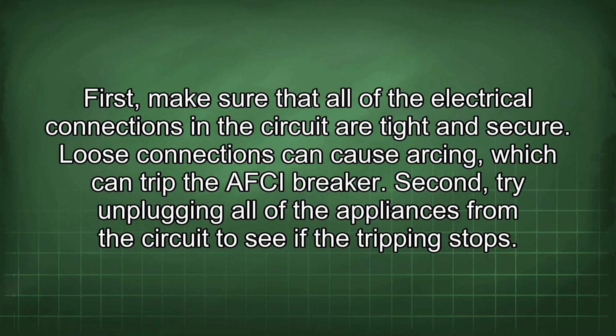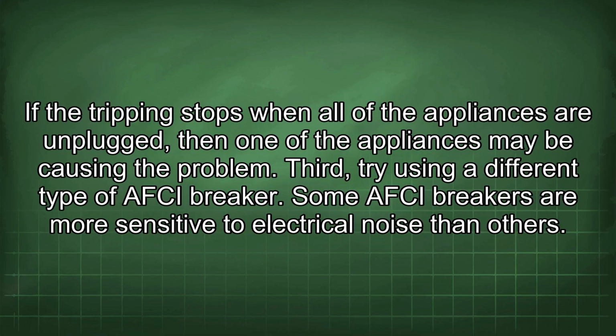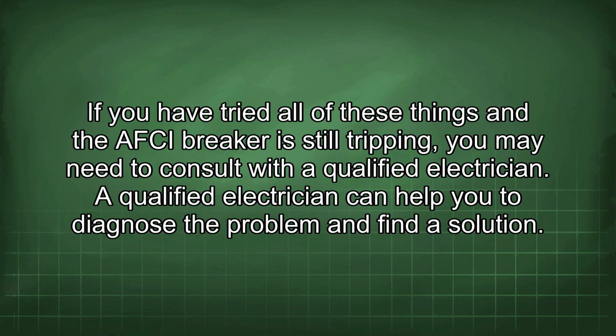Second, try unplugging all of the appliances from the circuit to see if the tripping stops. If the tripping stops when all of the appliances are unplugged, then one of the appliances may be causing the problem. Third, try using a different type of AFCI breaker. Some AFCI breakers are more sensitive to electrical noise than others. If you have tried all of these things and the AFCI breaker is still tripping, you may need to consult with a qualified electrician. A qualified electrician can help you to diagnose the problem and find a solution.